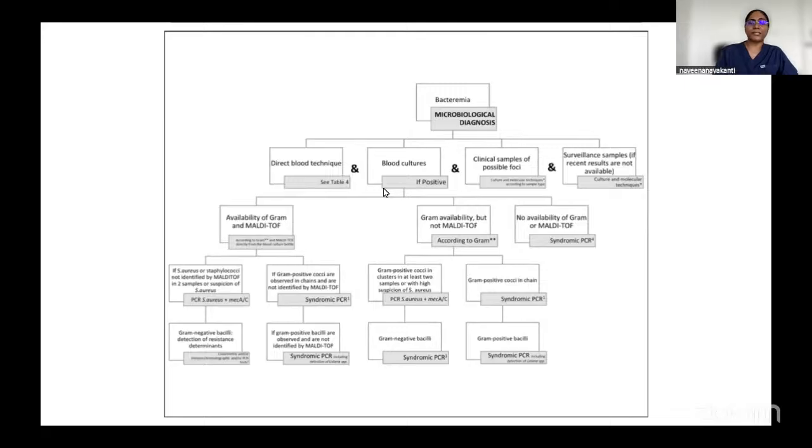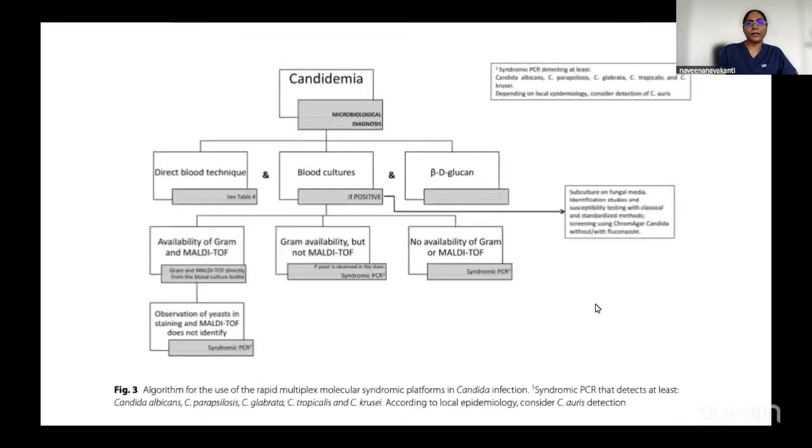Some of them actually directly send the blood sample to the PCR techniques, and this also has detection of antimicrobial resistance genes for many organisms, even MRSA. In Candida also, we use the direct blood technique and also the blood cultures technique, and we also use biomarkers like beta-D-glucan whenever available in the centers.